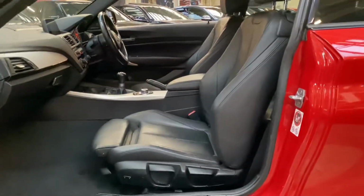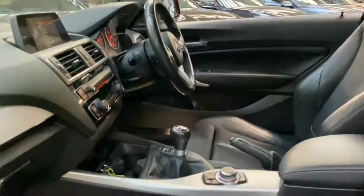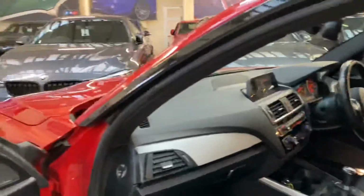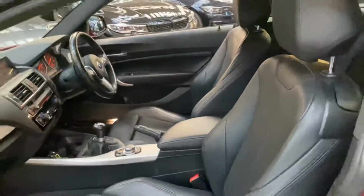The front seats are also heated. And this car does come with a 6-speed manual. And we have also got the Harman Kardon surround sound, as you can see there. In the rear, there is a 2-seat Isofix rear bench with the central storage tray, and again all of which has been kept in really nice condition on this 2 Series.